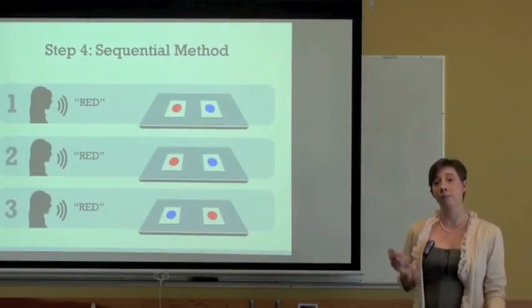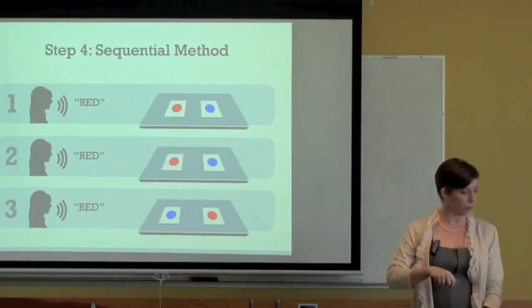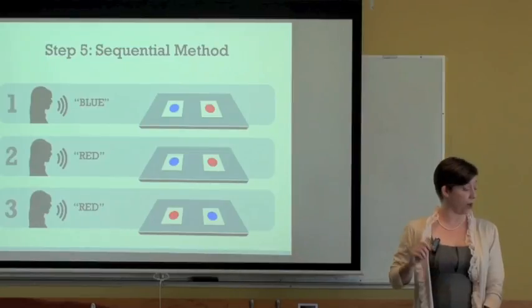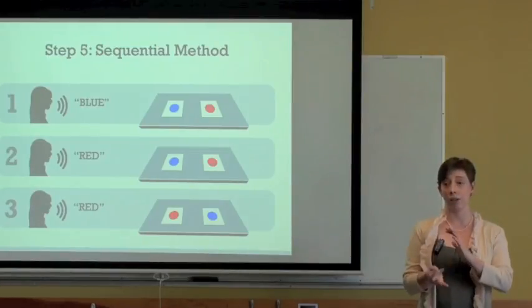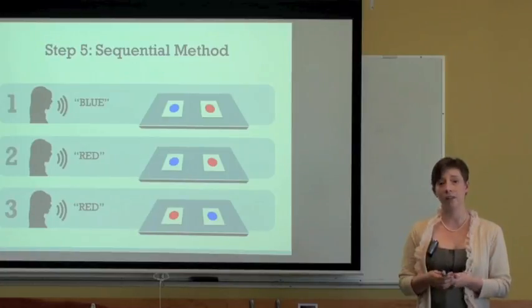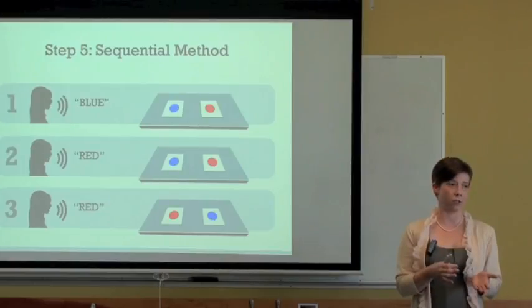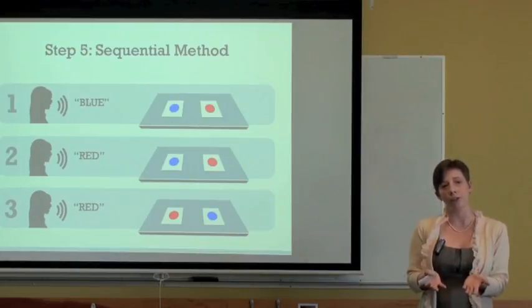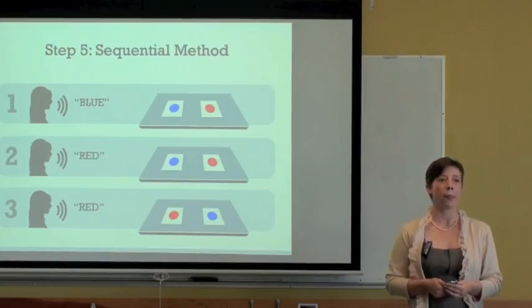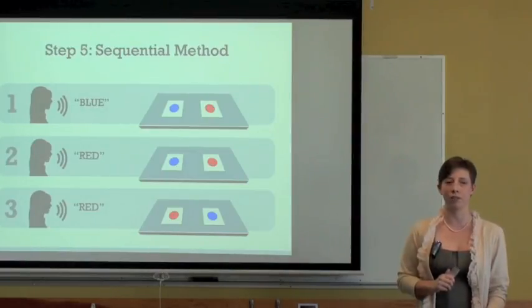Step four is the same, except you're now going to mass trial the red stimulus. Step five now is actually where they need to pay attention to the instruction. They need to pay attention to the visual stimuli because the teacher is rotating between the different instructions, and there's also at least two items that are in the array. So this increases the likelihood that they're required to pay attention in order to master a skill like this.